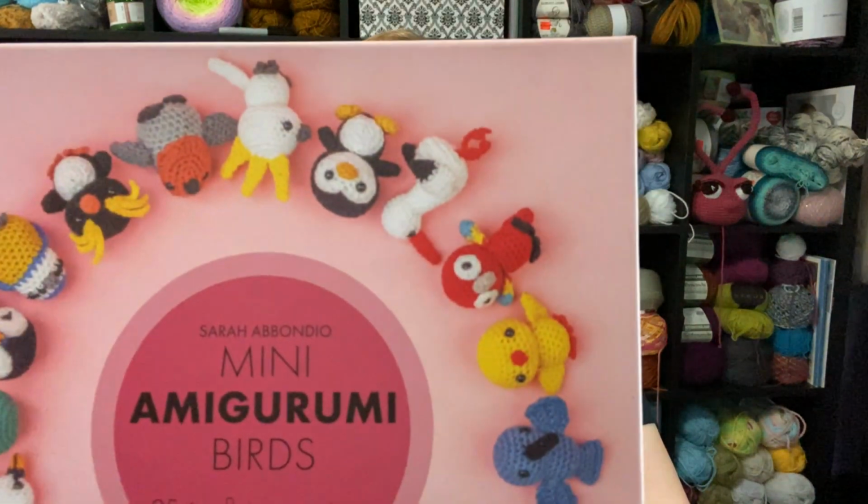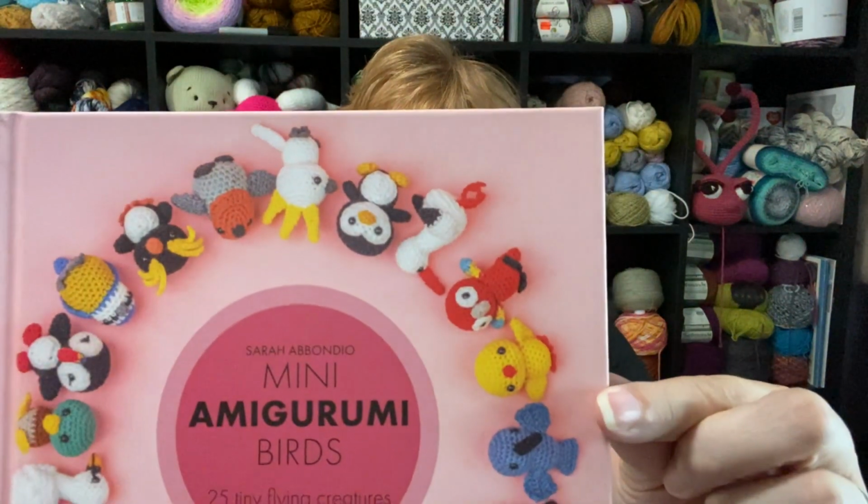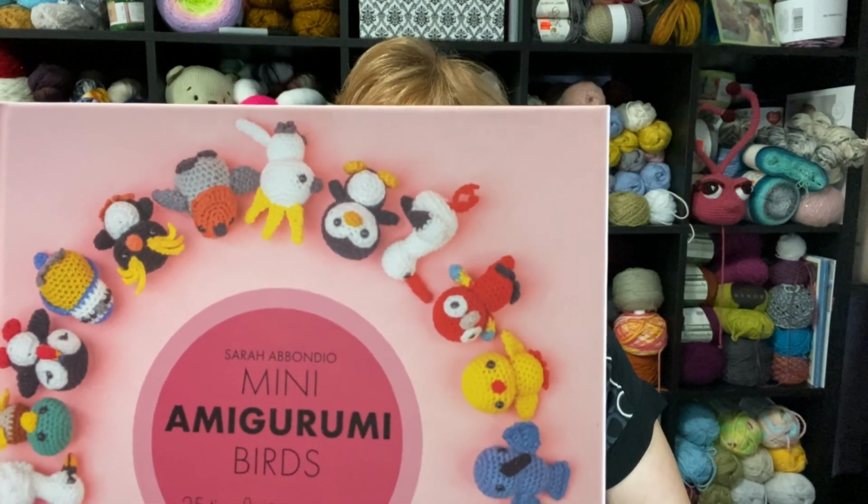So with looking at these, some of the other things that you can do is, once you finish these, you can attach the little birds to purses, keychains, baby buggies, baby mobiles, those things that hang down in front of a child's crib. You can make all the birds that maybe the parents like, maybe have special meaning to you or to other family members, and hang those down. And then that's the colorful, creative thing that you can give as a baby shower gift. So that's another nice thing.